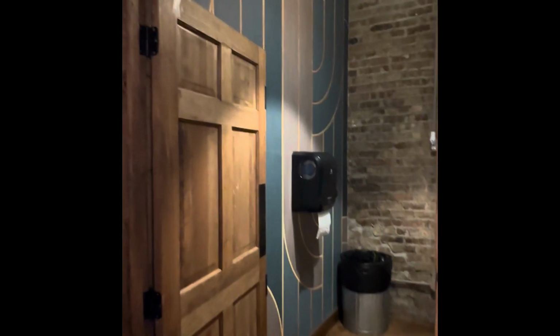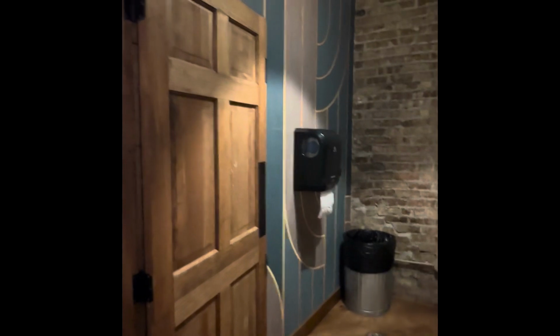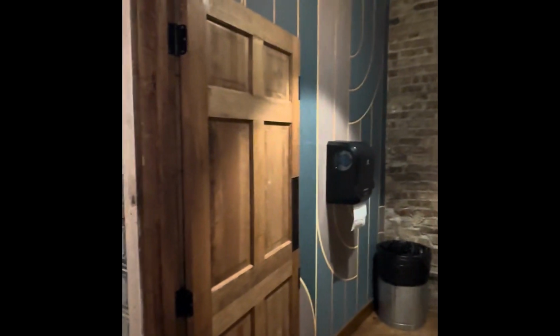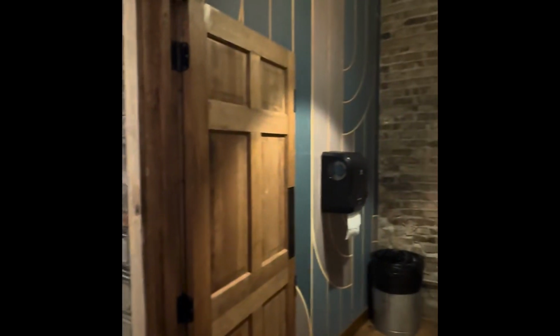All right, so here is the first wallpaper installation. It's just an accent wall in a bathroom. And again, we're at the Haight here in Elgin, so it's kind of a cool area, big wedding venue. It's a cool place. If you haven't been here, you got to go. So this is room number 1, and let's go check out the other one.